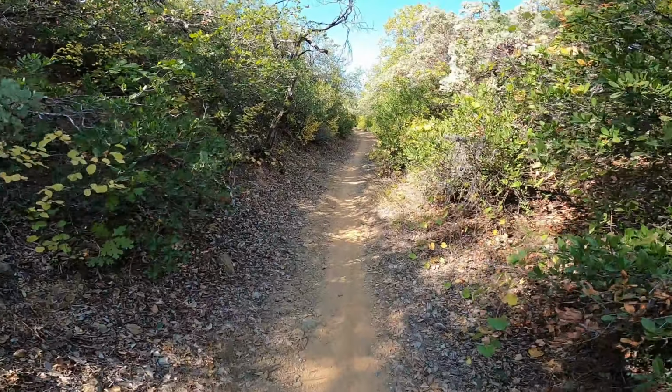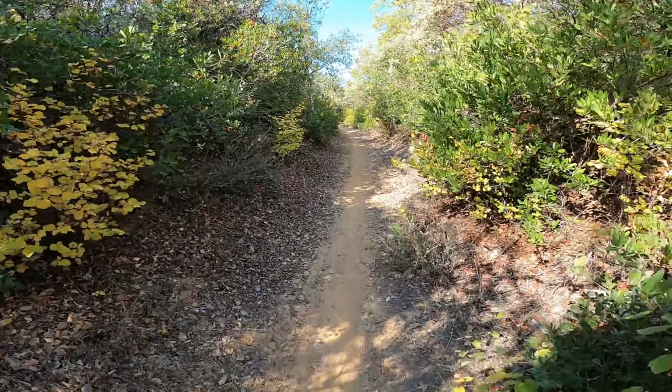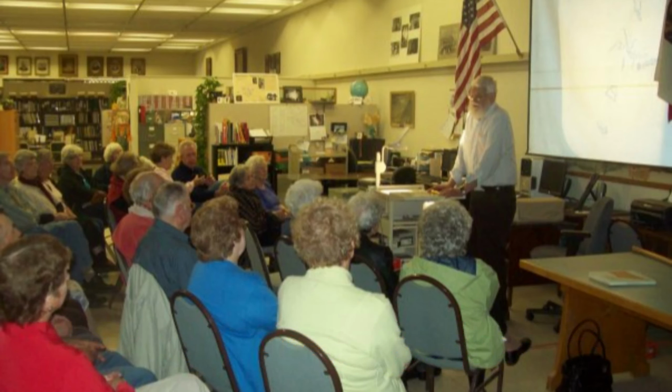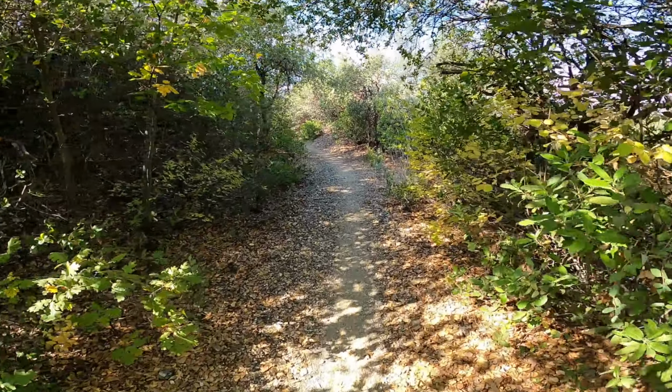This is Hornbeck Trail. Named in honor of my friend Charles Chuck Hornbeck, local surveyor, engineer, and a local historian. I worked with Chuck on many projects when I worked for the Shasta Historical Society. Got to know him very well.